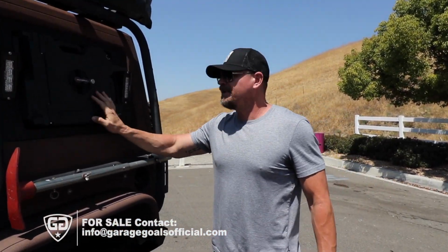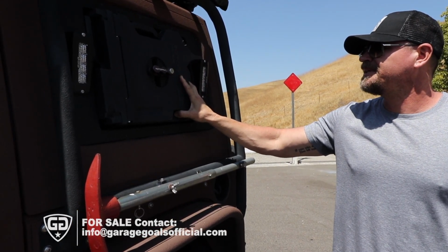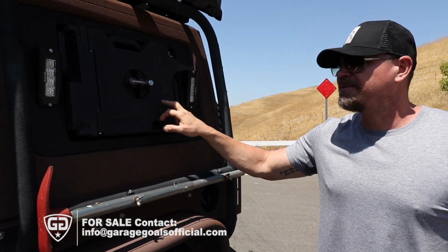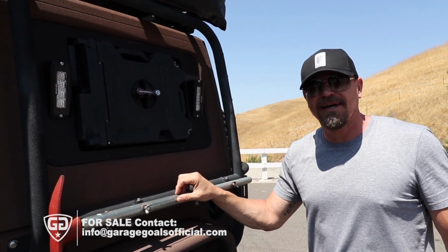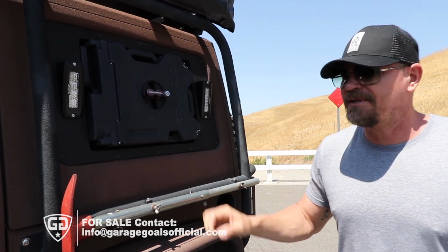Keep some goodies up in here. You got some lights. Rebel did these. They did a pretty good job with this. It's a pretty damn good idea. This way you have easy access to some stuff out here. You don't have to open up the back or anything. I don't keep nothing in that thing. Nothing. It looks nice, but I don't even keep nothing in there. You probably should keep some survival gear up in there though.